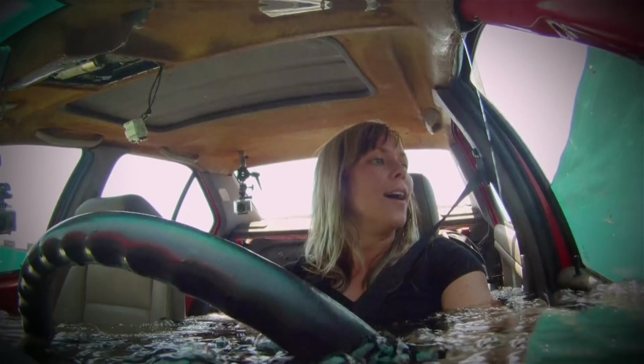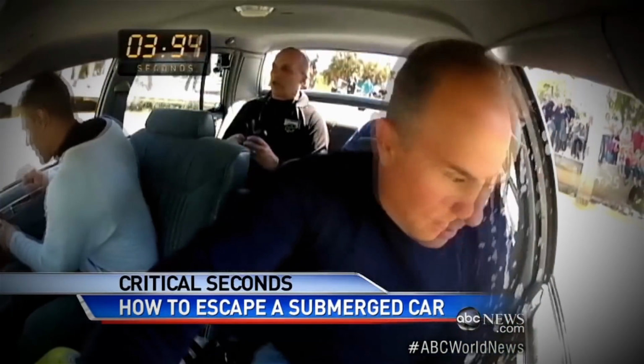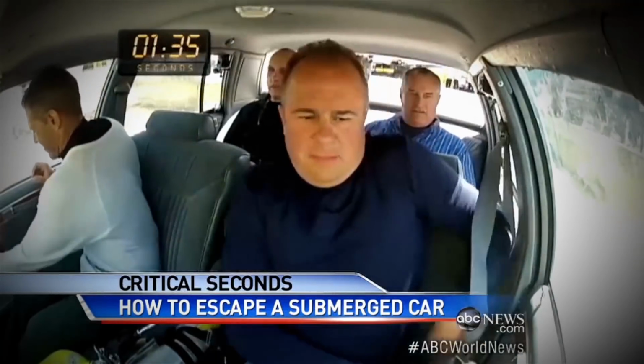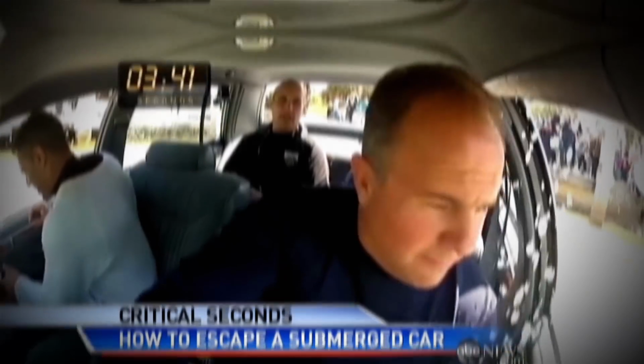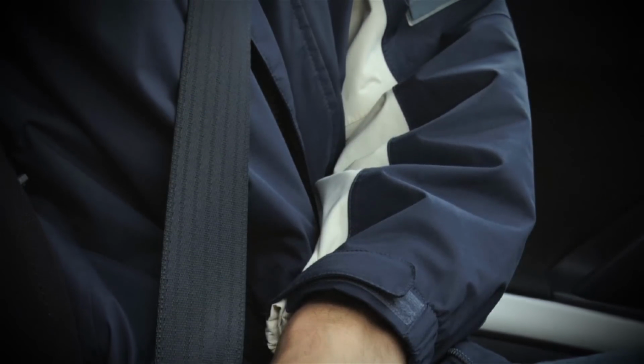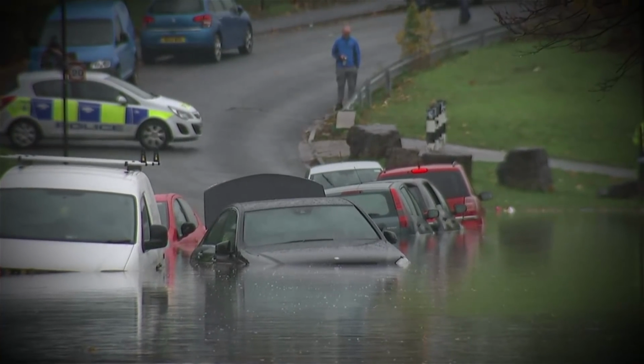underwater. If you ever find yourself trapped underwater in your car, you need to open the window as fast as possible, preferably before you hit the water, if not immediately afterwards. Do not take off your seatbelt until your car has hit the water, as it will improve your chances of surviving the impact. Exit the window you have opened as soon as possible.